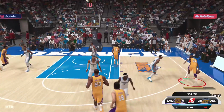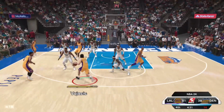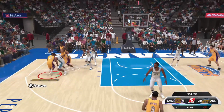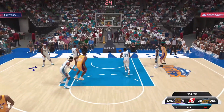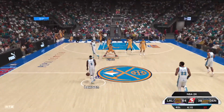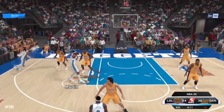Vujicic the pass to Kobe. Now Vujicic back to Kobe. Kobe on the take. 5 on the clock. The shot's good. Brown making the play. Bryant's got 22 points. Firing back. Kobe enjoys any opportunity to tap his competitive spirit. Pass to Martin.